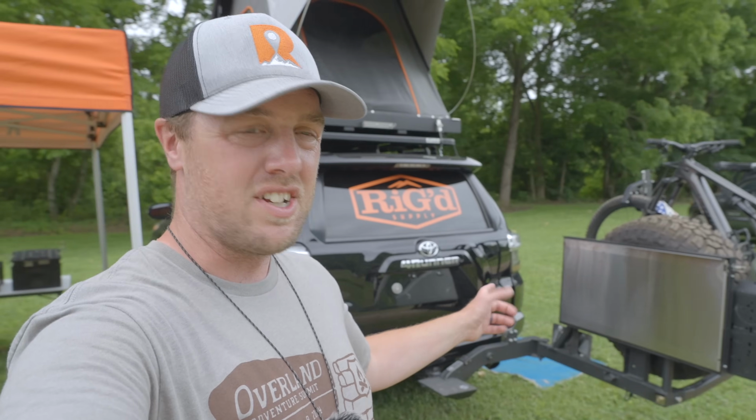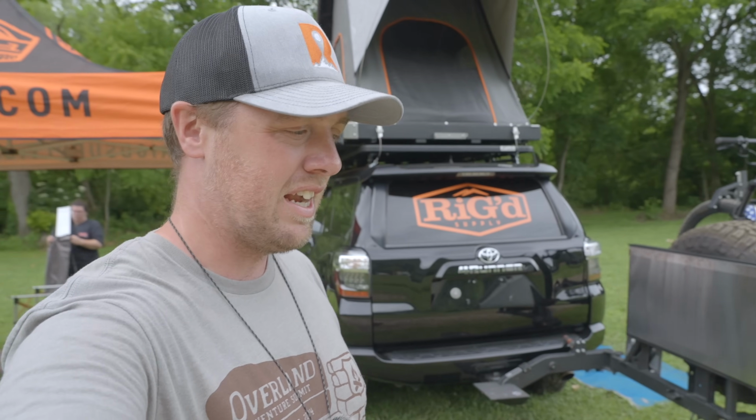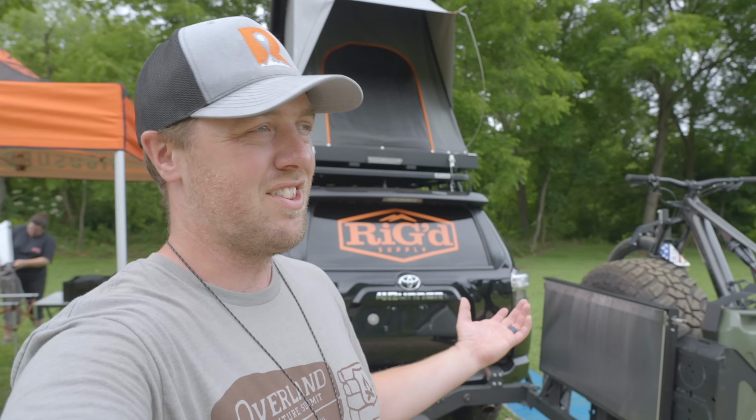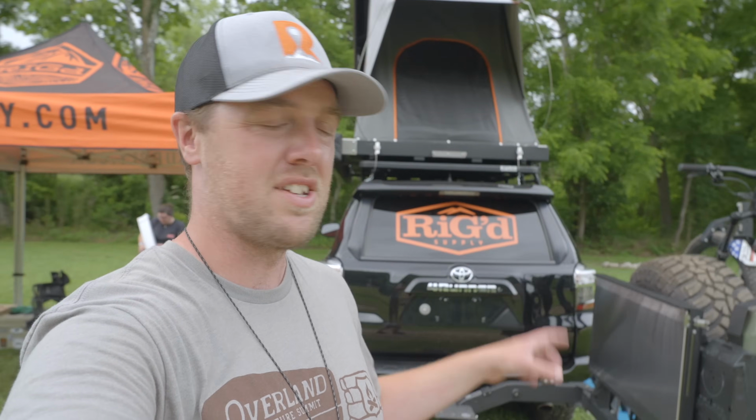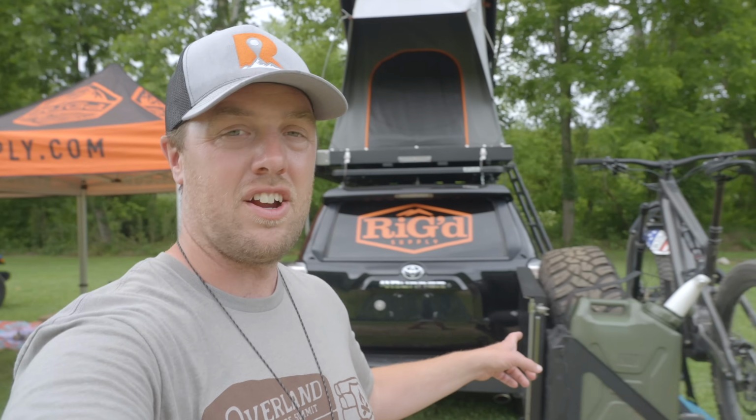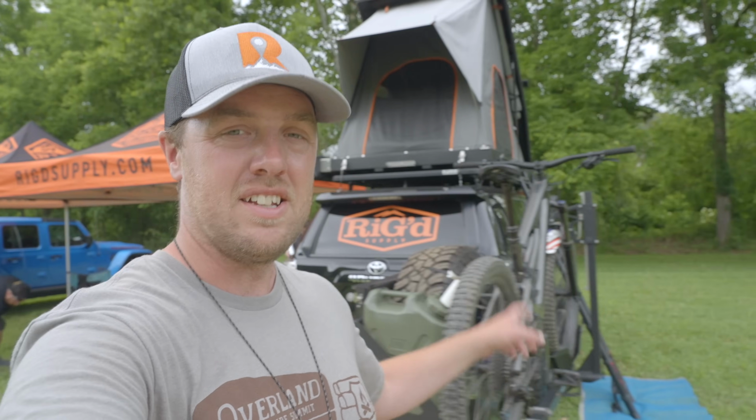That's what I run on my Tundra, because otherwise I don't have a way of carrying my spare tire. And I thought there's no way they're going to make this so it doesn't make noise, and it is solid. So if you are looking for a tire carrier, something like this, it is a great choice.